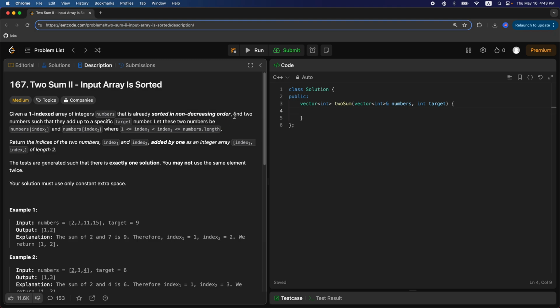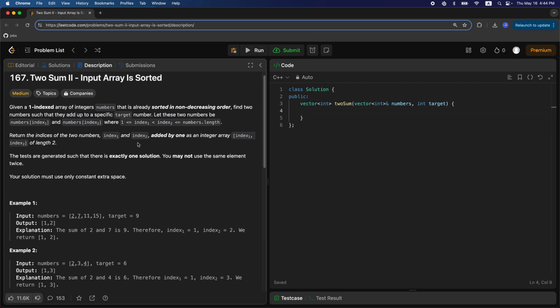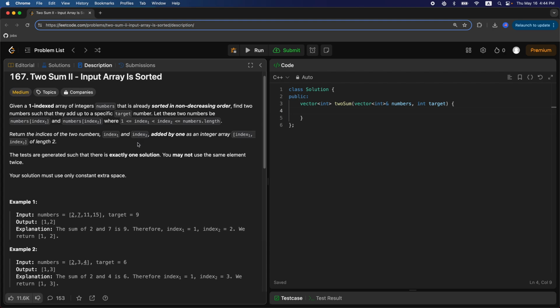It's kind of funny to me, but find two numbers such that they add up to a specific target number. Let these two numbers be numbers index 1 and numbers index 2, where those indices are going to be in the range of 1 and the size of the numbers array. So this is just like 2sum. We're just looking for two elements in numbers that add up to target, and the only difference is they want us to return those indices as being one indexed.